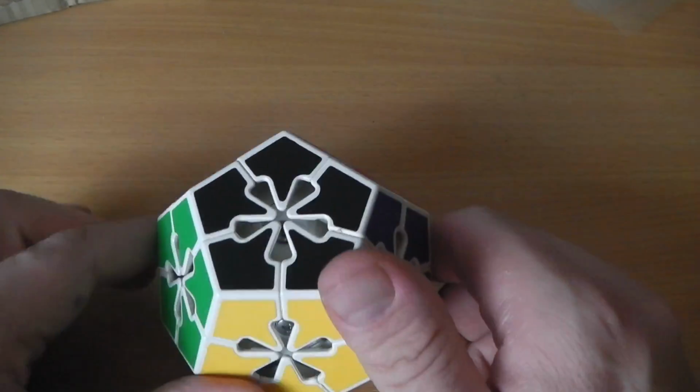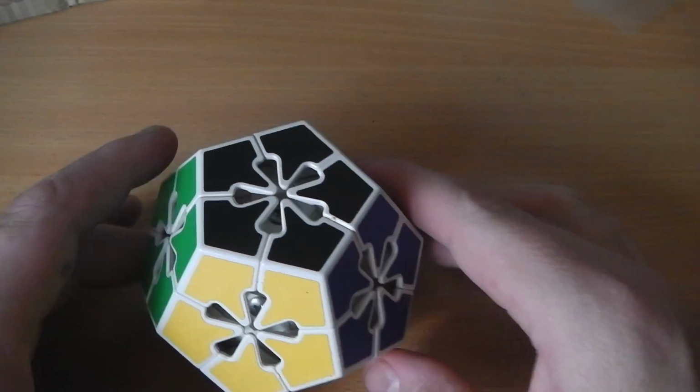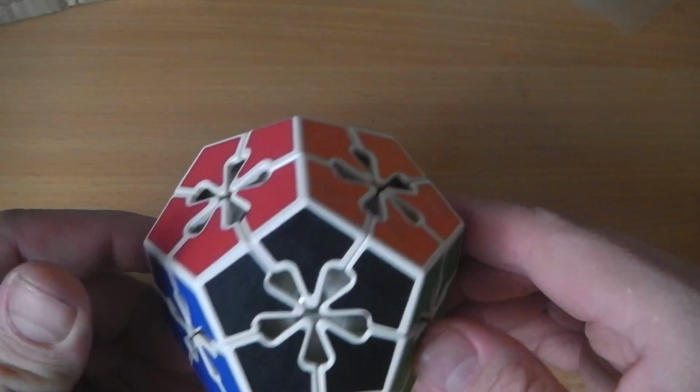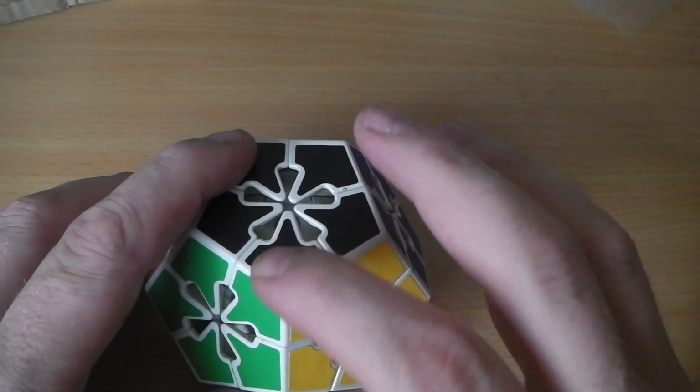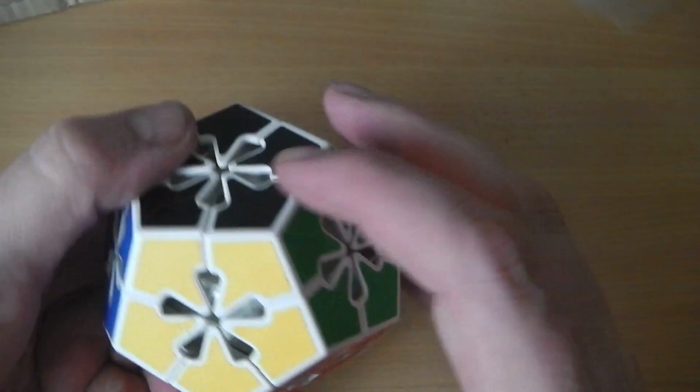So it kind of messes with your piece recognition because, you see, you've got a black, green and yellow corner there and another black, green and yellow corner there, but the colours are the opposite way around. So it can take you a while to find the right piece, and it's very common to get the wrong one.